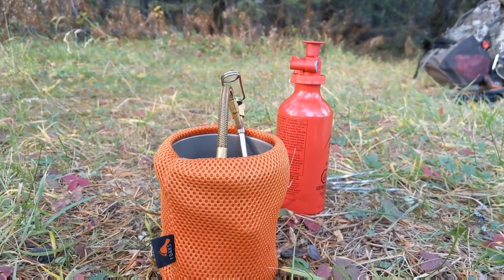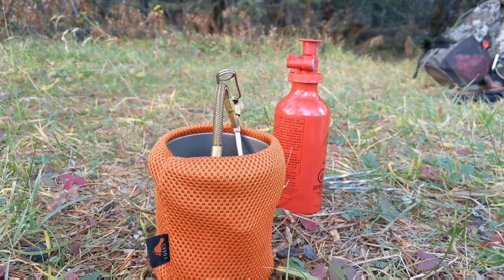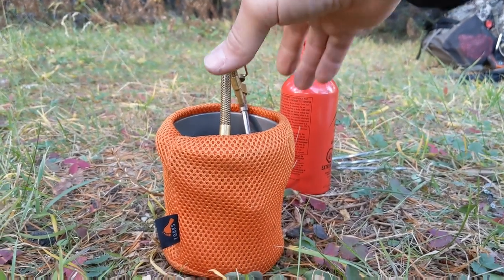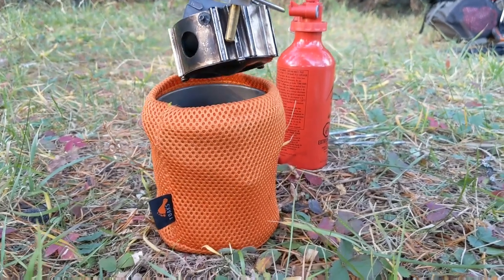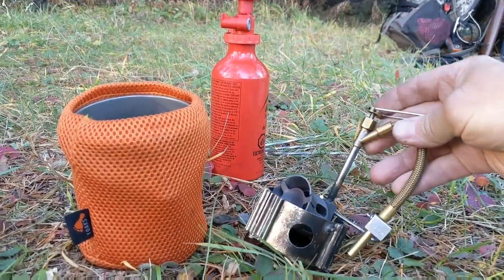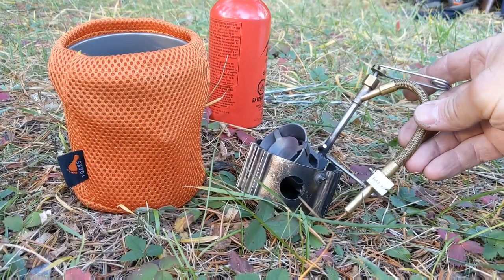Now, the thing about an MSR Dragonfly, if you have one, you know they're pretty bulky. They're great stoves, but the long gangly legs on there just aren't very compact. So what I did on this trip, you're probably wondering how I got it into that small pot there. Well, basically, I cut the legs off and left those at home. So I'm going to improvise a little bit here tonight, and we'll see how it works out.